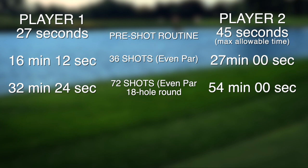So we will use that number as an example. If those players took that average amount of time over the course of 9 holes and each shot even par rounds of 36, our first player would have a total of 16 minutes and 12 seconds of actual playing time. Our second player would have a total of 27 minutes of playing time. Over the course of 18 holes, those numbers double, with player 1 taking 32 minutes and 24 seconds, and player 2 taking nearly 22 additional minutes for a total of 54 minutes.